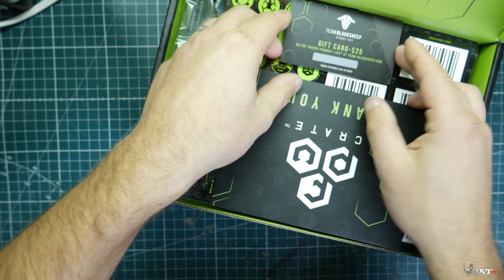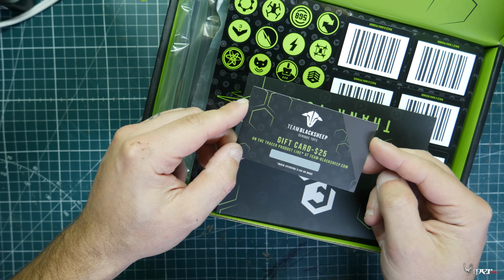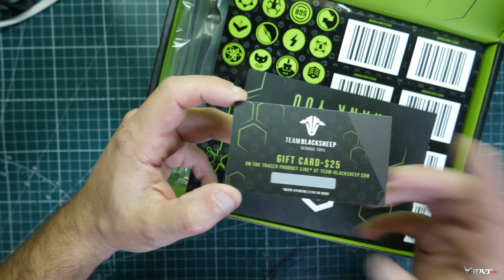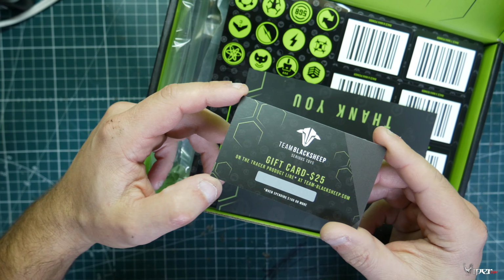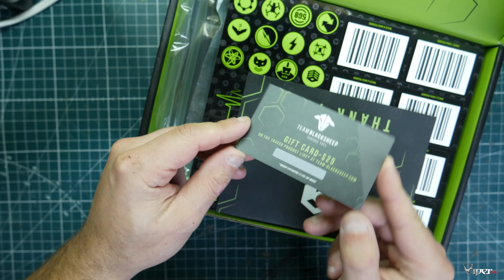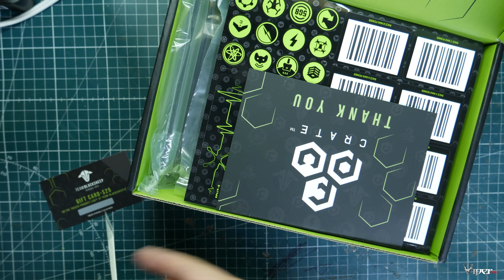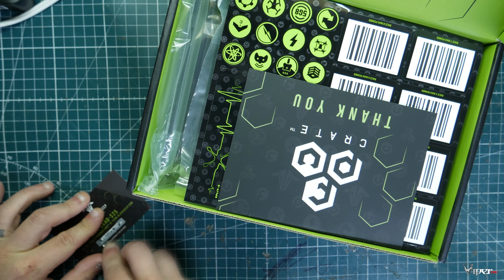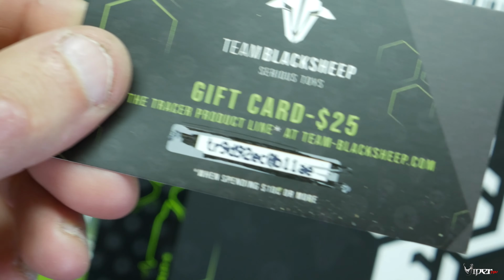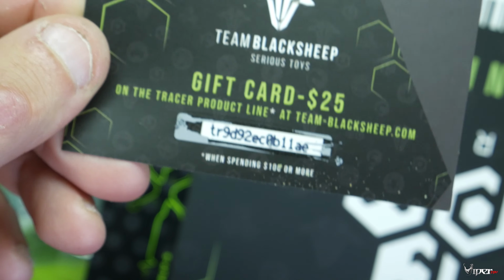Okay, so it looks like we got ourselves a $25 off Team Black Sheep Tracer product line. If you know what the Immersion RC Ghost is, it's a 2.4 gigahertz system, supposed to be real fast and good for racing. This is the Team Black Sheep version. Let me go ahead and scratch this off because I actually already picked one up using my sub 250 boxes one. So let me scratch that off real quick for you guys. If one of you wants to use this code, you can. Let me zoom in here. Whoever wants to use that code to get $25 off is the first one to get it.